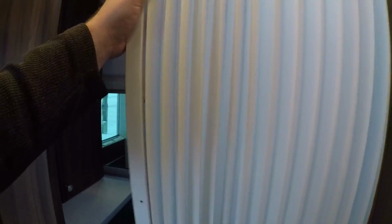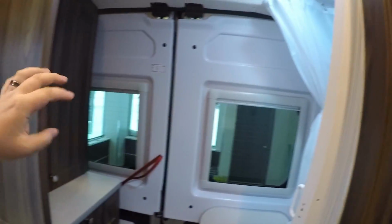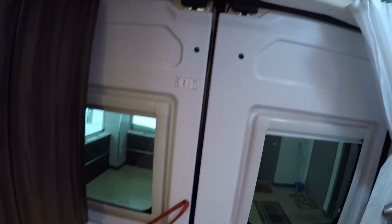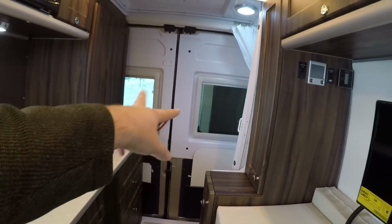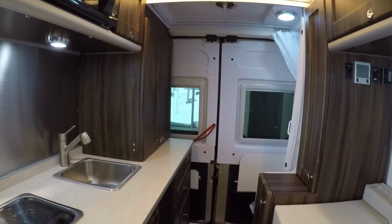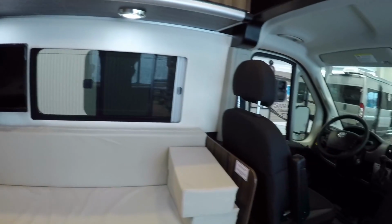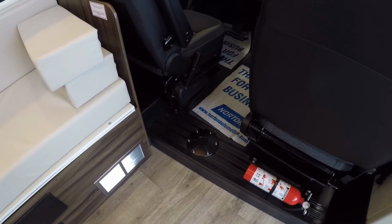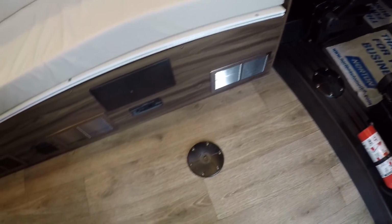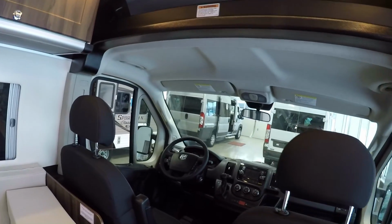Let's see if we can put this back here nice and easily. Close enough. There we go. We have a nice power fan up here too to vent out moisture, odors, that type of thing. Of course, you do have two separate extra tables in the back there too. There's one here where you can swivel the two front seats around and eat right there. There's another table area right down here. Certainly no shortage of tables in here.